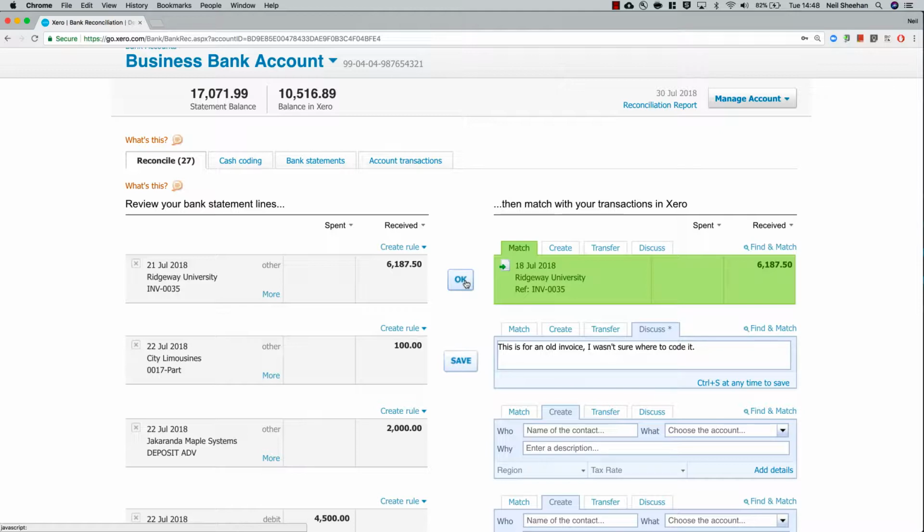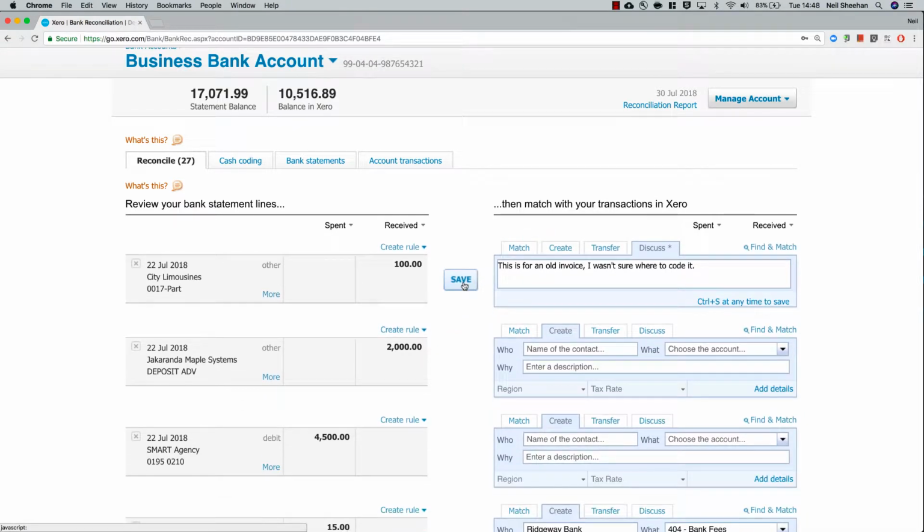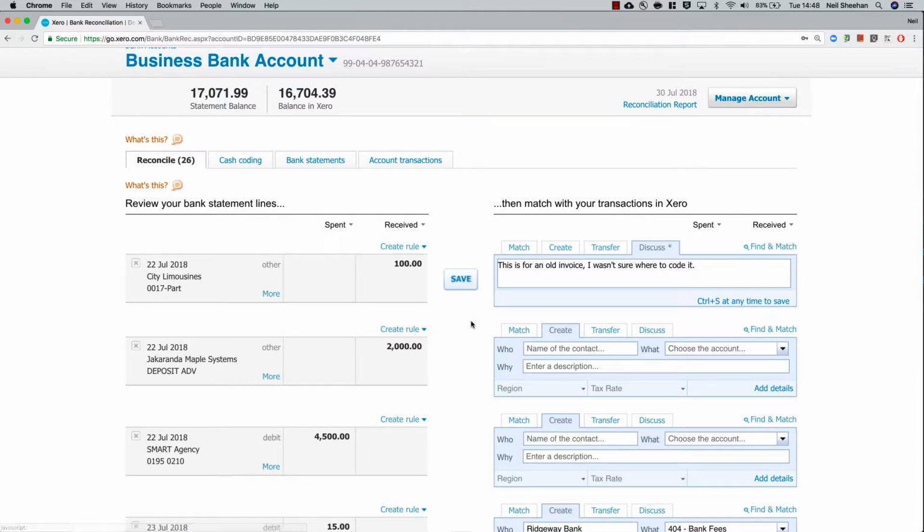Exactly the same for sales. So you'll see that we've received an amount from Ridgeway University of £6,000. It looks to the sales ledger to see is there an invoice outstanding from Ridgeway University. There is, so we can go, yeah, okay, that's correct. I'm going to click OK, and that's again done two things. It's paid the invoice off and also reconciled the transaction line. Just a couple other things on the bank.